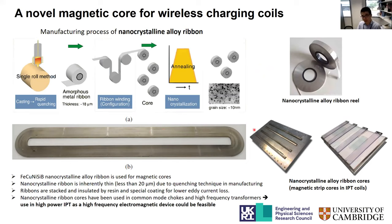This one uses nanocrystalline alloy ribbon, which is a very thin metallic ribbon. So you can just wind this core using the ribbon. Basically it can be a non-stop ribbon, monolithic material, stacked together into a core. So the length of this can be very large. This is one advantage over ferrite. Ferrite is a ceramic, so they cannot make a very big footprint because they are very brittle.